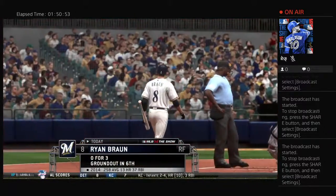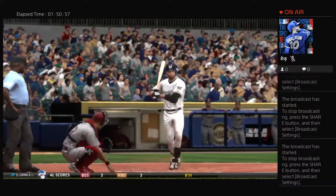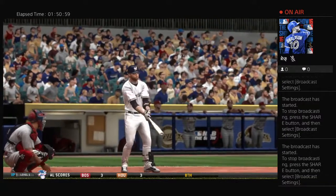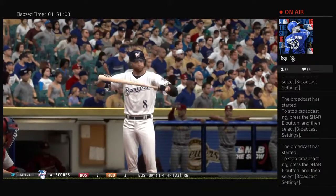Ryan Braun will stand in, and they've been able to hold him in check so far. 0 for 3 to this point. Yeah, it's kind of surprising that he's been a non-factor in this one. Usually a major force in their offense.